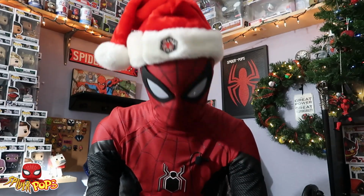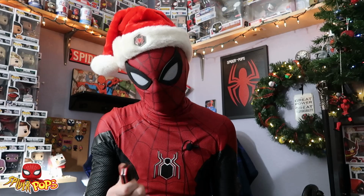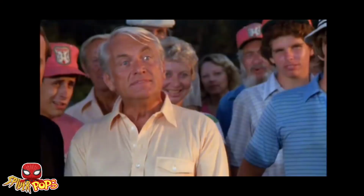So we will see if we get either the Loki, Groot, or Black Panther, or if we actually get another double from the set. So we will just have to see, and we are just going to pop this open, and the anticipation is absolutely riveting right now. We are just going to have to see what we get inside of this ornament.